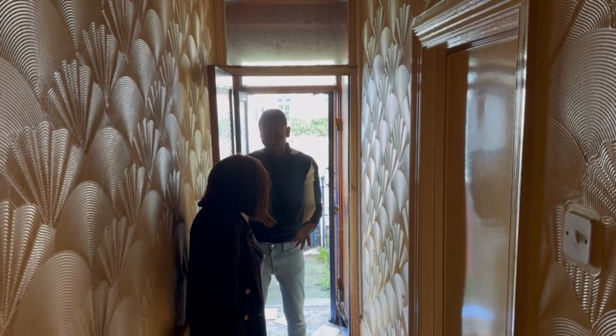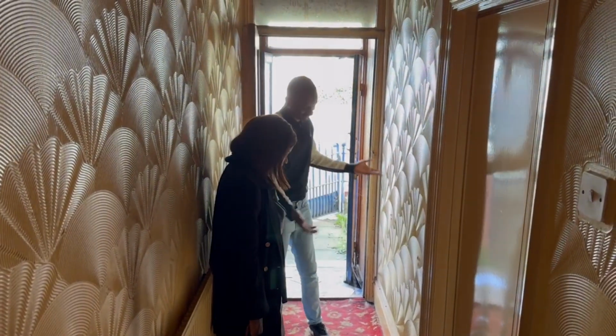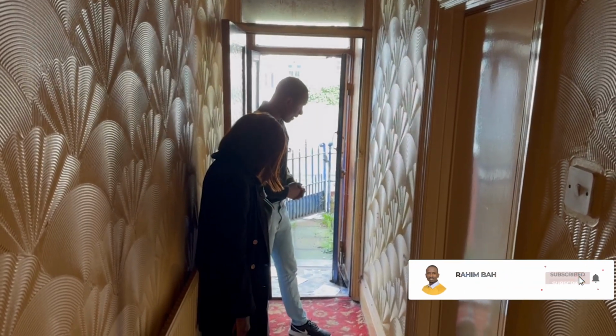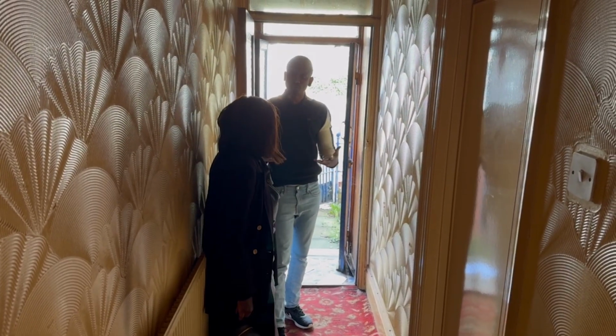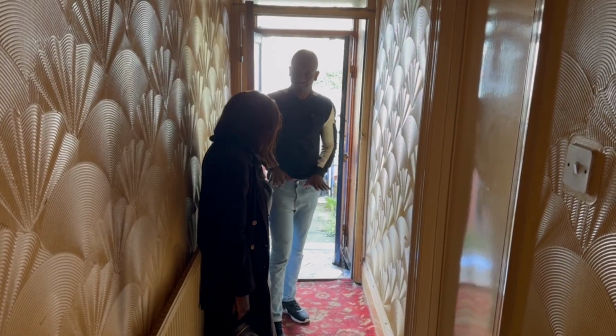First of all, congratulations for acquiring the property. Thank you, Rahim. That we're converting into a hopefully 6/7 bedroom. No, we don't know yet. But what we would do first, once we start doing the work, we're gonna do something that we call rip out. What is rip out? Rip out is when we're getting rid of everything we don't need in this property.